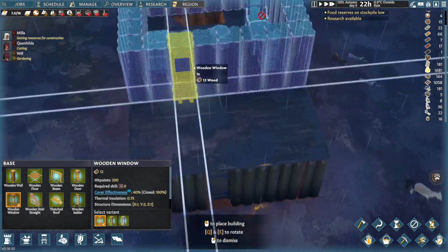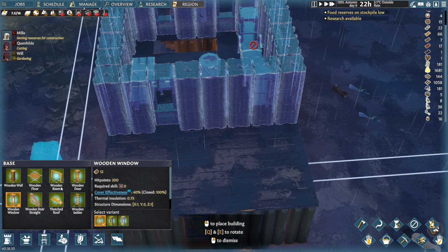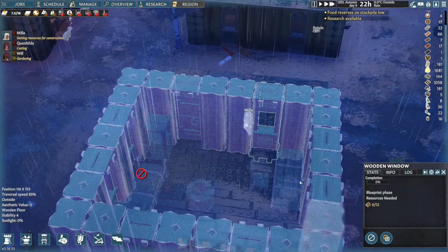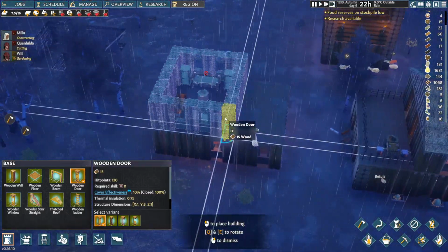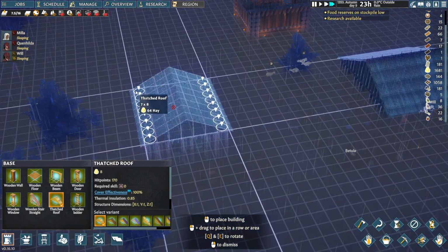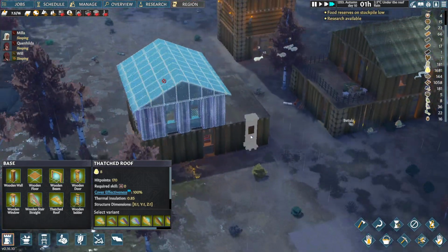And then some windows. And an extra door. I think we're gonna swap the window and the door. It just makes sense that the window is viewable from bed. And then a thatched roof. Do we want it to face that way or the other way? I think like that. Look at this lovely addition to the kitchen.